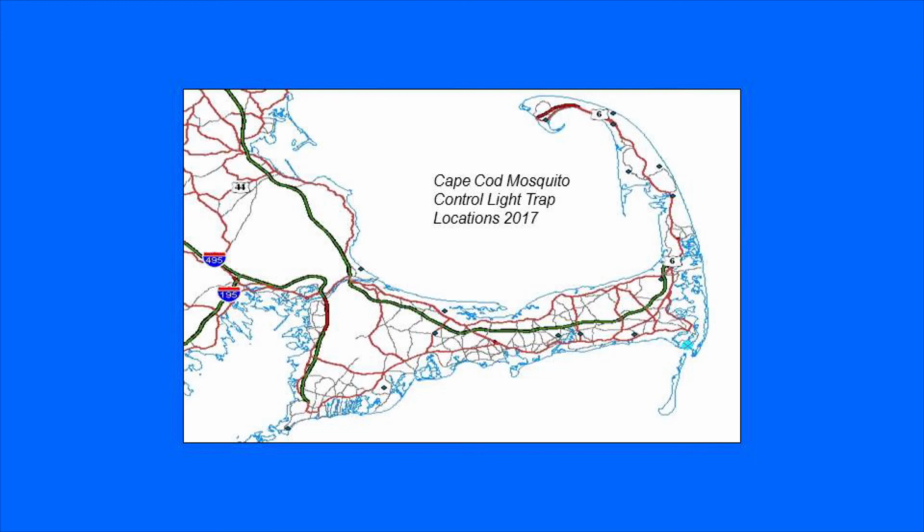We like to spread out the traps. First of all, I want to see what's going on in all of my towns because I've got 15 towns that I'm controlling mosquitoes in. Each one of these traps are in different habitats. Well, not all of them, but they're spread out between different habitats. And that's so I can see what species are out there. Like I said, they're all developing in different habitats. Another thing is the rain patterns. A lot of times when you're driving the trap route, you'll get to Provincetown, it's sunny. You get to Chatham, Harwich area, it's foggy. You get to Woods Hole, it could be raining.